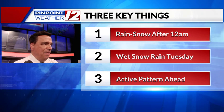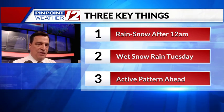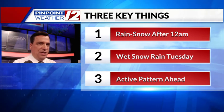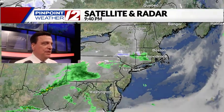It's actually an active weather pattern ahead. The next system, arriving Wednesday night into Thursday, is wet snow changing to sleet and freezing rain. So we'll do one system at a time. Here's the wider view.